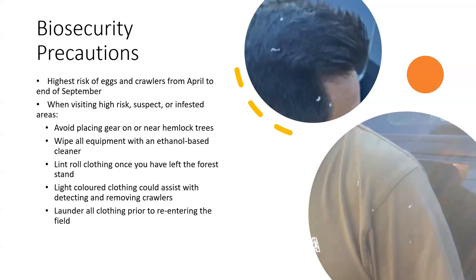So when you leave the site, wipe down all equipment with an ethanol-based cleaner. Your equipment can include basically anything that a lint roller just won't do the trick for. So that's like hard hats and water bottles; you can wipe those down with an ethanol-based cleaner. I will be wearing my rubber boots today. I'm going to really scrub those off, and then they'll also get a nice spray down with an ethanol-based cleaner. Lint rolling is pretty darn effective for getting the egg masses and crawlers as well.